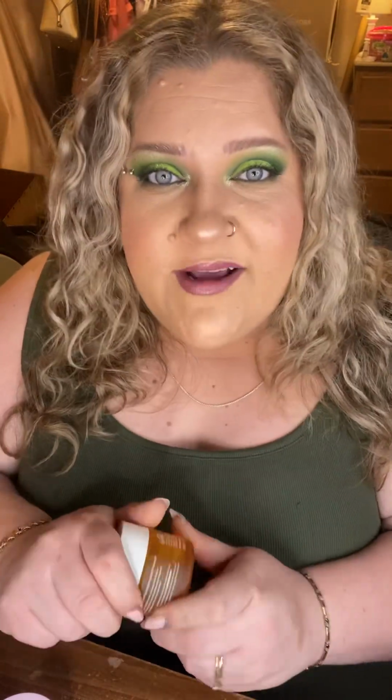which I enjoyed. I enjoy scented products, makeup products, skincare products, things like that. If you don't like scented products, this probably isn't the one for you, but I liked this one. Not enough to go get it at full price, but if I come across it again, I'll pick it up again because it was nice.